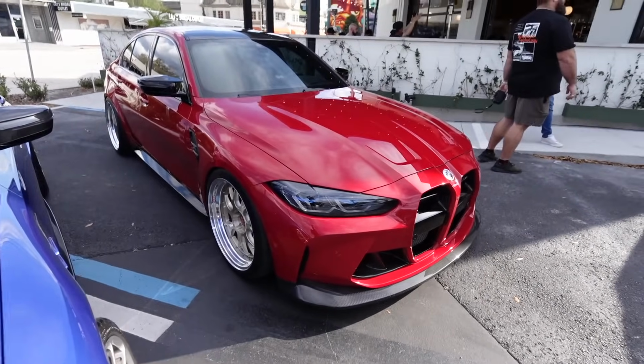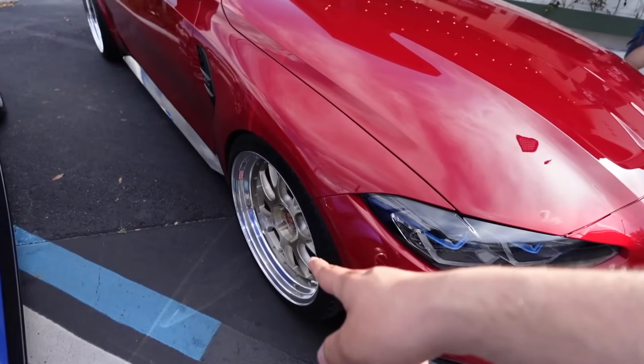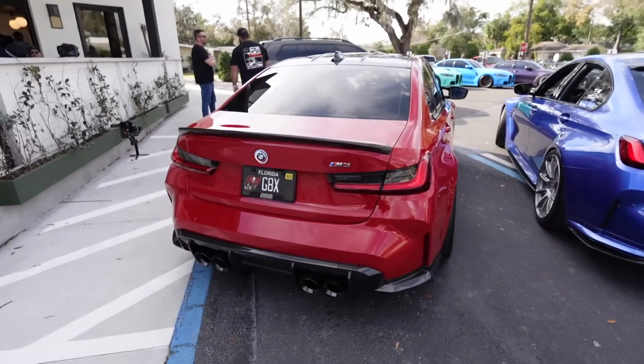Beautiful G80 M3 on the LMRs. Red with the gold is such a nice combination. That is freaking clean. As you guys can see, we're already seeing some crazy builds out here, guys.